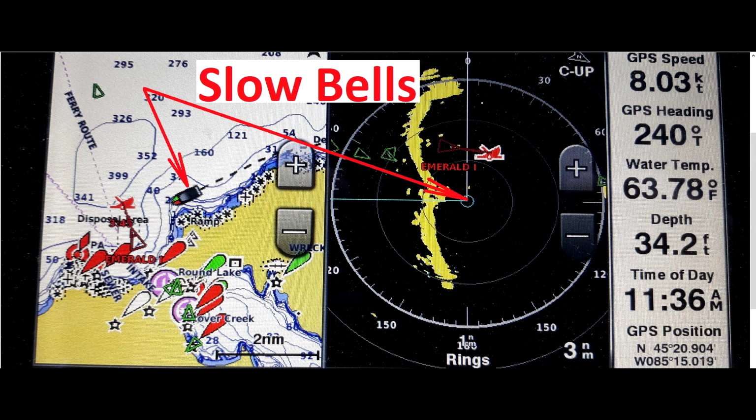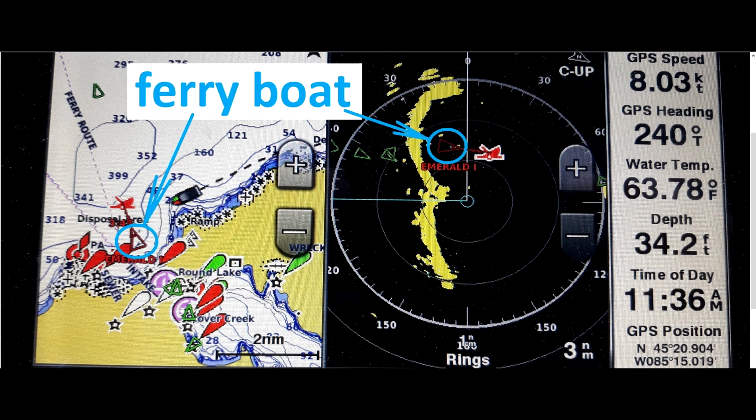Here is where Slow Bells is located on both the left-hand and right-hand displays. At the time I took this picture, the Emerald Isle ferry boat was getting ready to pass in front of me on its daily run to Beaver Island. Here's how the ferry boat's location is depicted on both displays, with sort of a red triangle shape. The red triangle may be hard to see on the right side of my chart plotter display, but trust me, it's there if you look close enough.